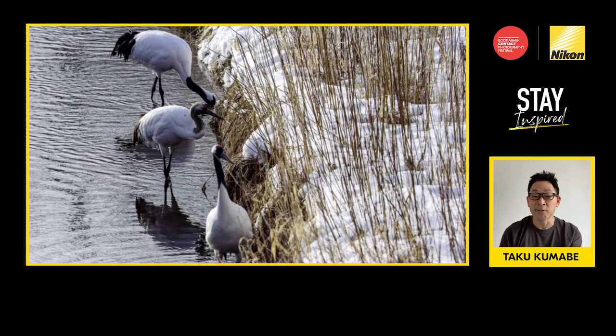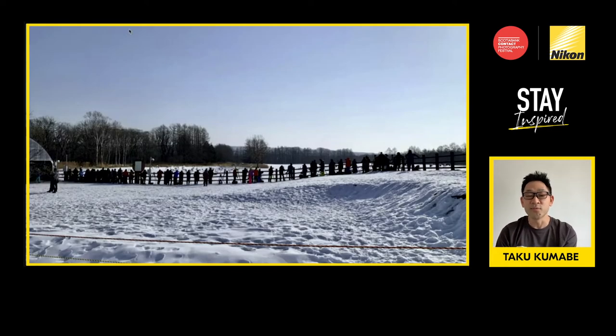Where did these photographers go? Well, they actually went here to the next destination, which is the feeding grounds of the red crowned cranes. And this is obviously another popular photographer's destination or tourist destination. And you can see here from all the way to the left-hand side of the fence, all the way to the right-hand side, there are a bunch of photographers. And particularly on the left-hand side, that actually is a very large crowd.